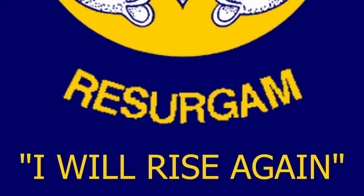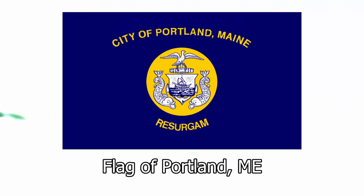The only thing remotely interesting about this flag is the motto, Resurgam, I will rise again. But you know what, other Portland? To rise again, you first have to fall!